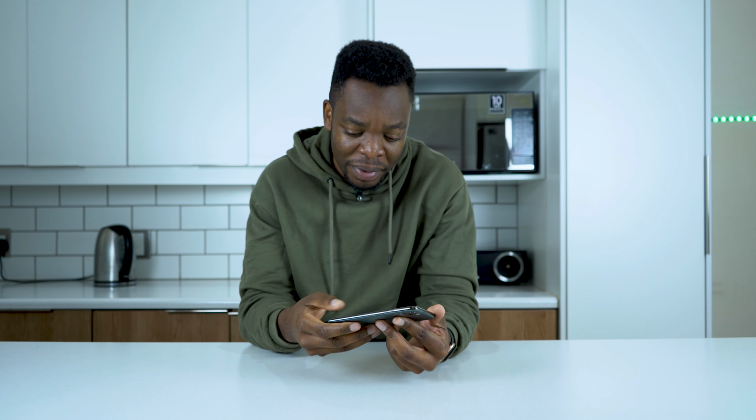Now, the screen quality, as I mentioned, I really don't see much difference. I'm gonna maybe try and just watch more content on it, maybe some 4K content on Netflix, just to see if there is any difference in screen quality compared to the iPhone XS Max.